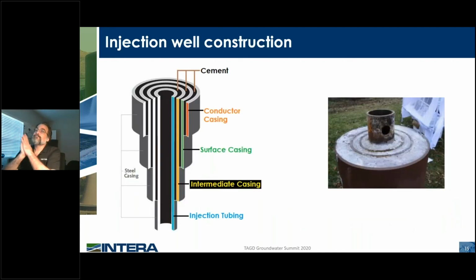So we mentioned that these wells are designed in order to try to minimize or eliminate the possibility of the injected fluids getting into underground sources of drinking water. And so that construction design process is really associated with using multiple casings and properly cementing in between those casings so that you can eliminate any interaction between the fluids that go down in the injection well with formations that are containing underground sources of drinking water.